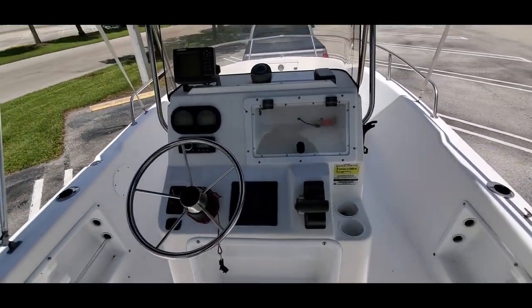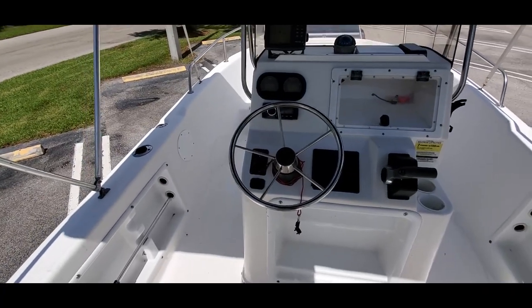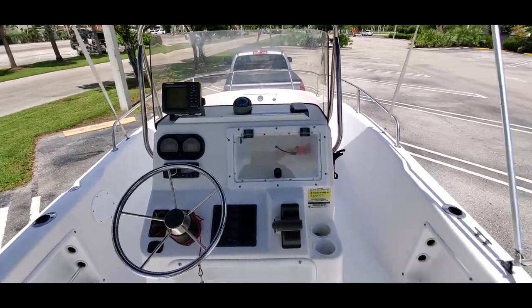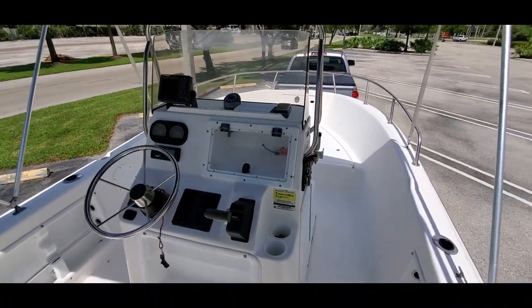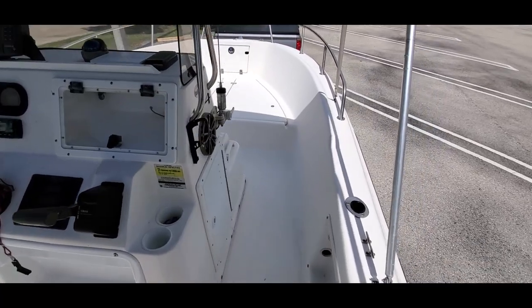As you can see, very nice boat overall, really good. Engine runs great, 120 PSI compression, great Fusion sound system, nice Lowrance GPS, overall very clean. Nice cushions here in the front and the back. Cover for the console, cover for the bimini top boot. Everything you could want for a nice day out on the water. Just needs a few things.